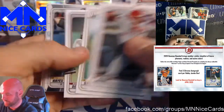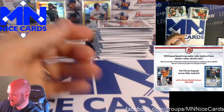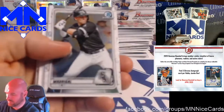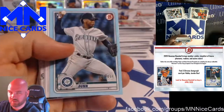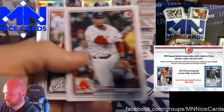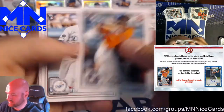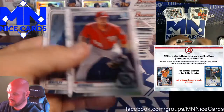Braves. Brian Hayes. Perez. Fidel Brujan. Madrigal. Pereira. Justin Dunn to 499 for the Mariners. Luis Patino. Nolan Gorman. Tristan Casas. Ronnie Mauricio. Mendoza. Whitley.